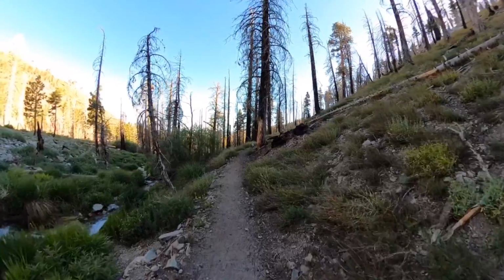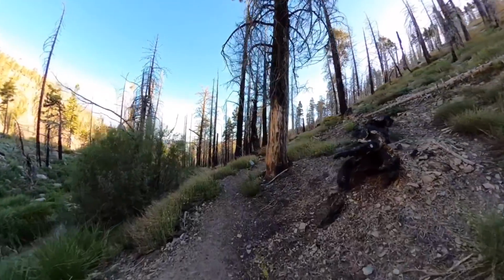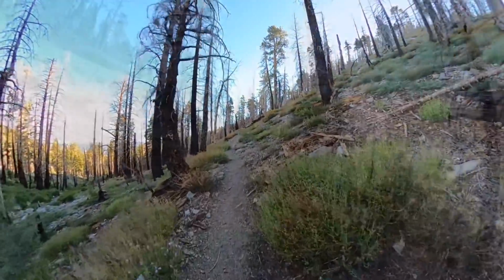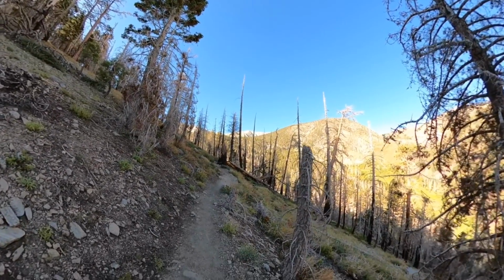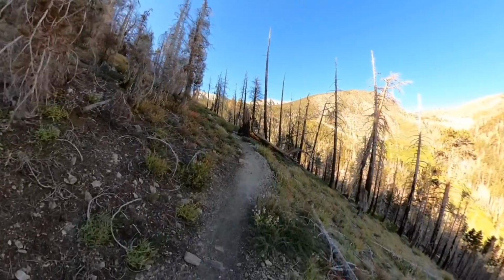And after the last stream, the trail kind of counterintuitively goes to the left, and you're going to start a series of switchbacks. And the trail is much easier here. It's less rocky for this next section as you do some climbing. It's not killer climbing, but you'll definitely feel it as you go up here. You're also at altitude. You'll start to get glimpses of San Gorgonio and the high peaks, Jepson in the distance as you head up here.